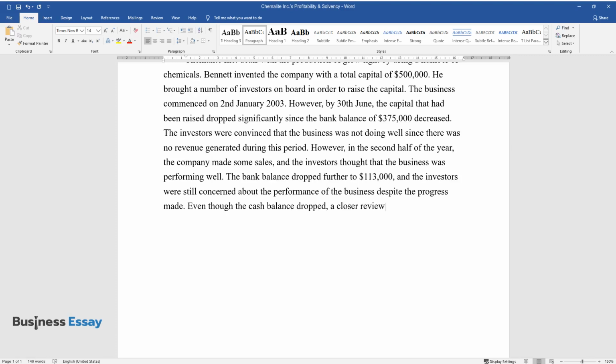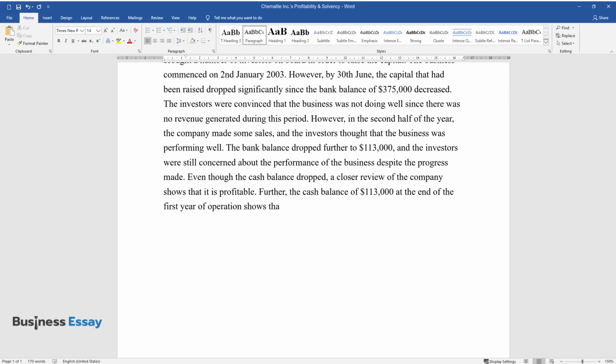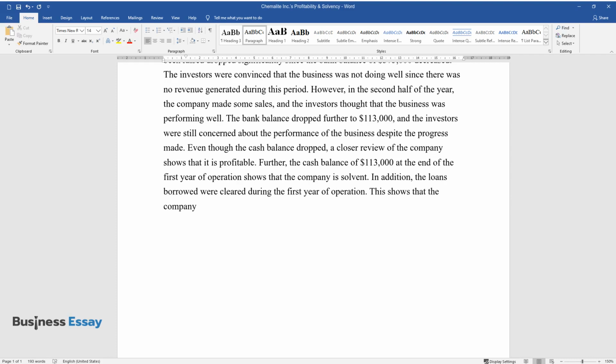Even though the cash balance dropped, a closer review of the company shows that it is profitable. Further, the cash balance of $113,000 at the end of the first year of operation shows that the company is solvent. In addition, the loans borrowed were cleared during the first year of operation. This shows that the company has a bright future and should continue its operations in the future.